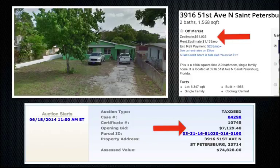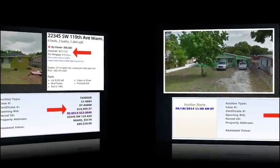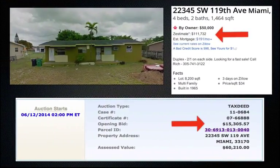Again, we're showing you a lot of examples here of homes for anywhere from $5,000, $10,000, $15,000. This property right here will open up at $15,000. It actually looks like it's a duplex. It's currently estimated to be worth about $111,000. The owner right now, you can see it says right there, buy owner for $50,000.